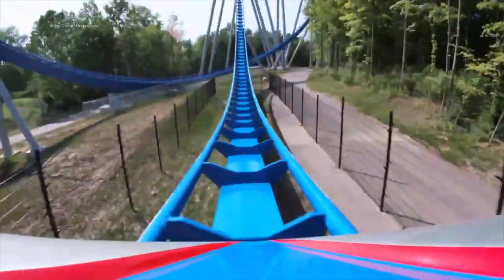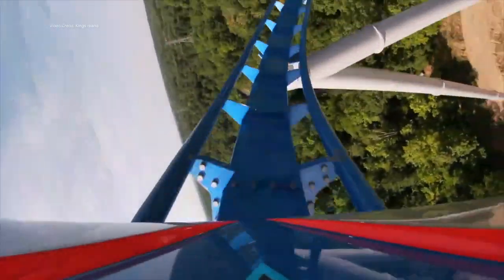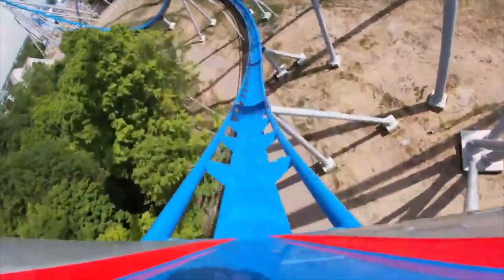I was worried about the turnaround losing so much speed, unlike Fury's, and this looks to be true unfortunately. I wish this coaster would enter this turn from the ground and spiral upwards.